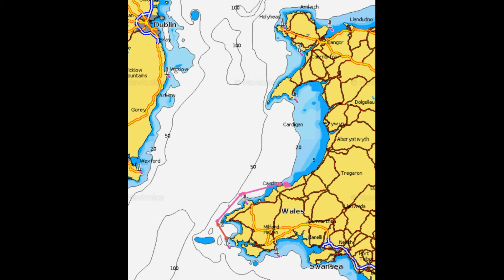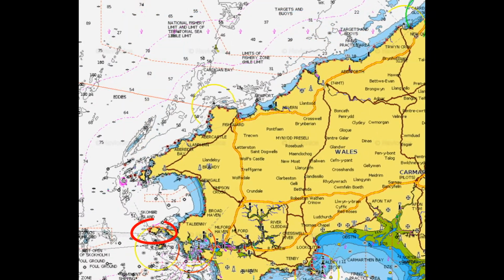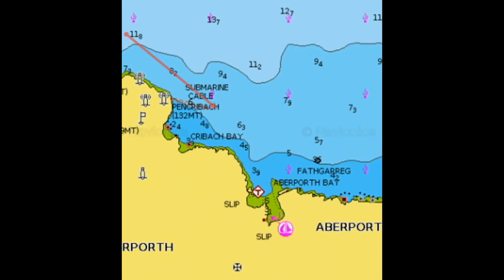So because we were looking at westerly winds with quite a long fetch, and it was going to be up to 4 to 6 later on, I didn't think it was a very good idea. So I tried to find an anchorage that was as sheltered as possible, and we settled on Aberporth, which was a decent journey through, and it would mean that we would be at least sheltered from the westerly and southwesterly winds.